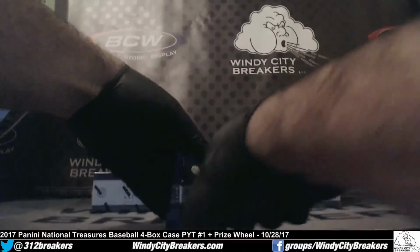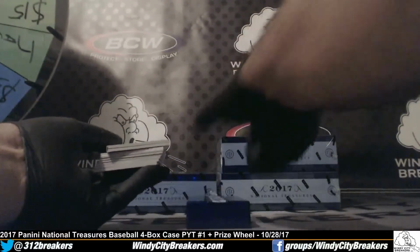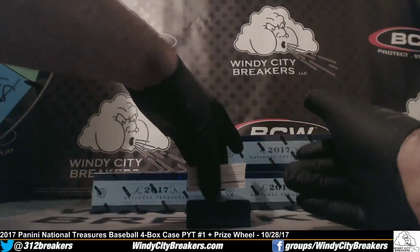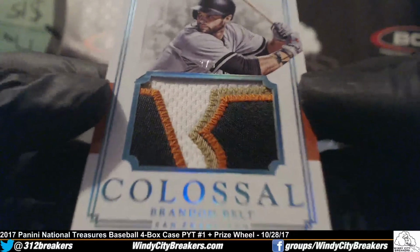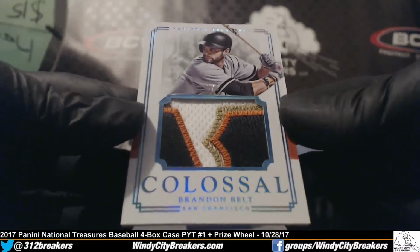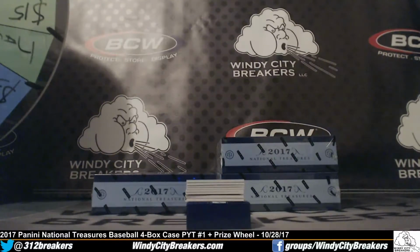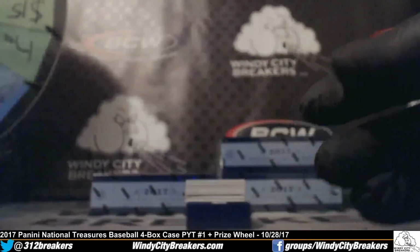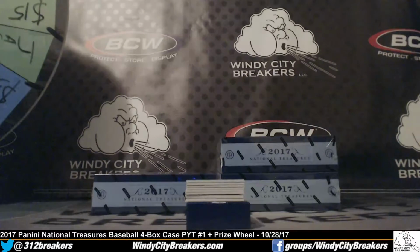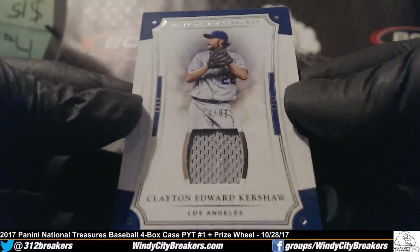Here we go. Good luck to everybody. Oh, very nice. Very nice start. First up, for the Giants, look at that patch. Colossal. Brandon Belt, Giants. Nice pickup. Three of five. Sorry about that. Three of five. Clayton Kershaw, 36 of 99, Dodgers.